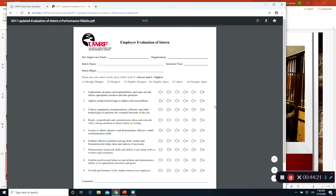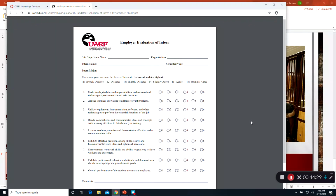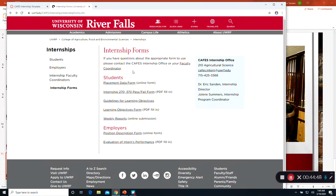And like I say, you can print this out for them and they can fill it out and send it in to us, or you can simply give them the link and they can then do this online. They will need to print it out and then get it back to us. Again, during the internship site visit, your faculty coordinator will usually leave a business card so that they know where to send this. Or if they want to, again, scan it in and email it to you, they can certainly do that. So this is the second place where you can get your forms.